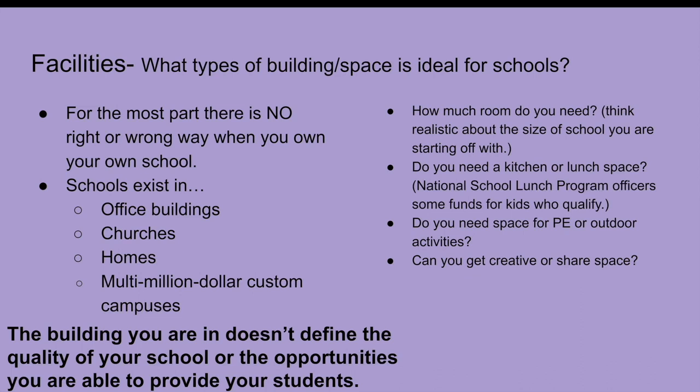All you need is a microwave and parents being okay with bringing lunches that may not have to be stored in a refrigerator, or you can get a refrigerator so that you can have some place to keep it cold and just, you know, warm food up in the microwave.